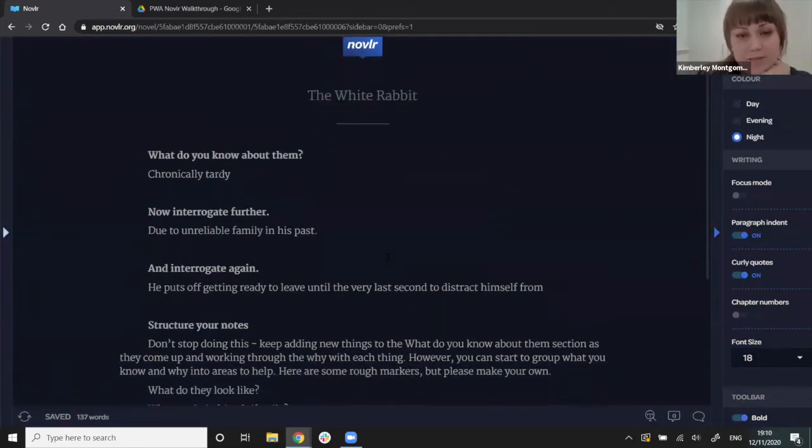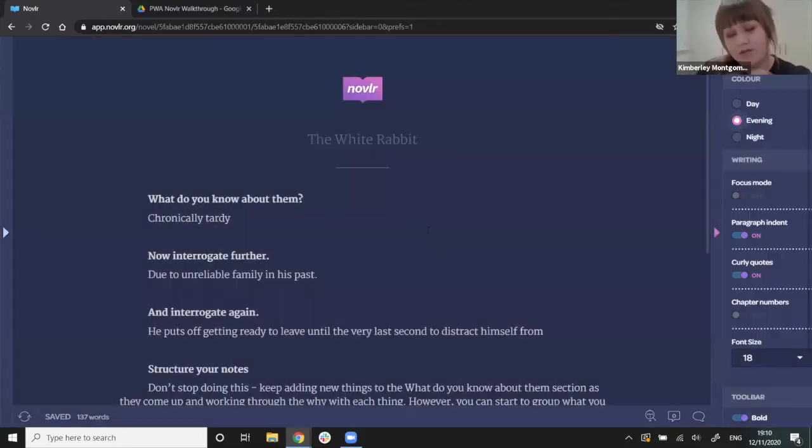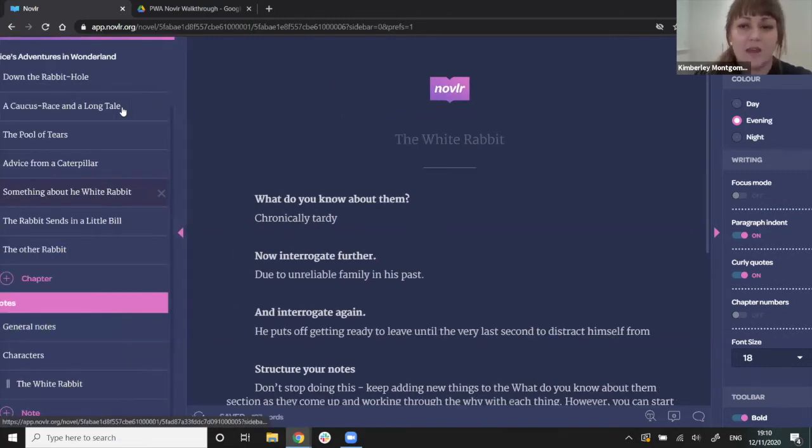Some people just love, for example, the evening theme and keep that on all of the time. So it doesn't necessarily have to be that the way you use it is dependent on the time of day. It might be that there's a color theme that makes you more productive, and you can just stick with that one. So I'm just going to quickly switch to one of these other chapters.